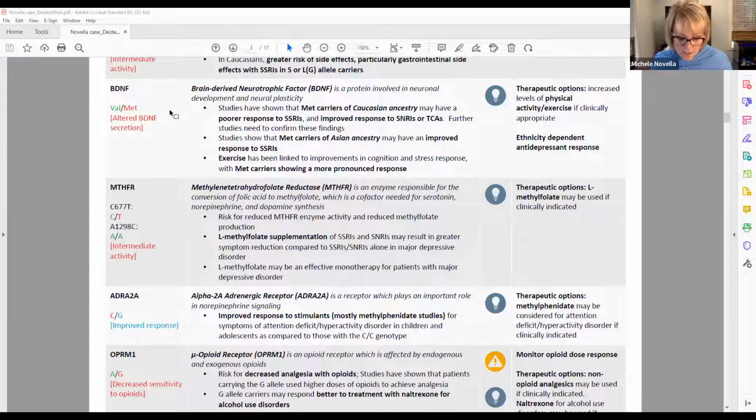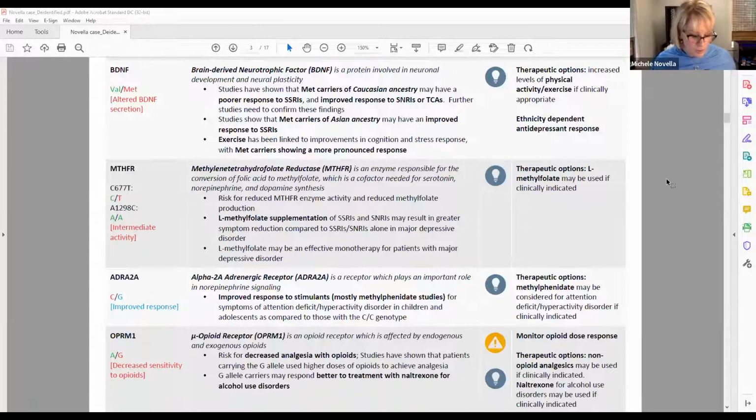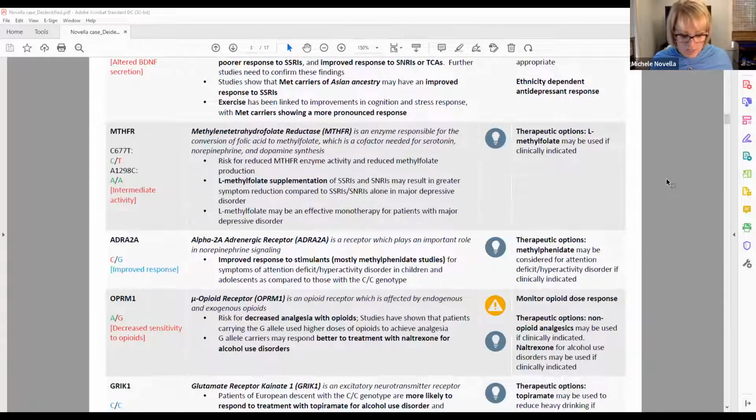Let's see what else. Just very briefly, one result said that he probably would need more opiates because he had a less than typical response to normal doses of opiates. And he said, oh my God, that's exactly what happened. I had an ACL repair maybe about 6 or 7 years ago, and I was in agonizing pain because they were giving me maybe 1 Percocet every 4 hours. And it took at least 3 days for them to realize that that was not working.